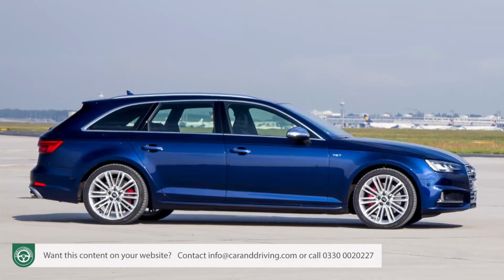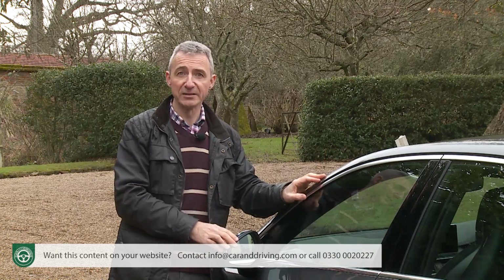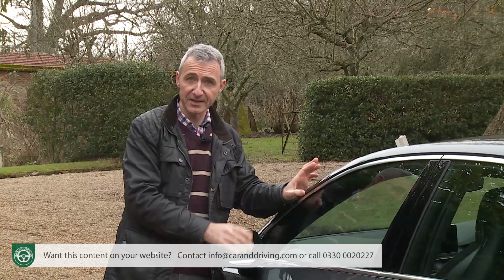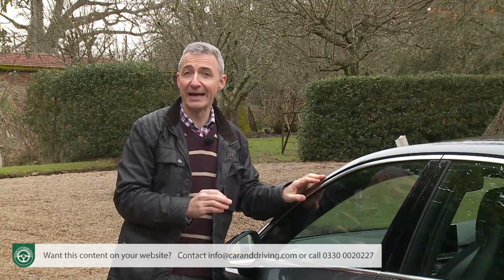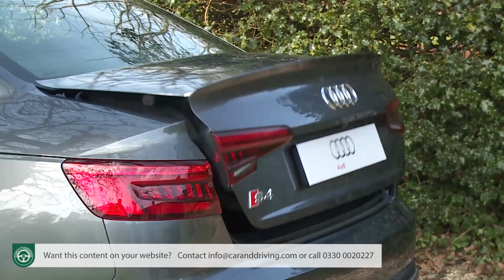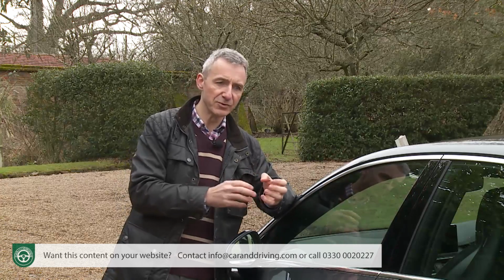Owners of the Avant body style, the kind of people who might want the optional detachable tow bar, might want to organise boot items via an optional rails package that comes with a load securing kit. There's also an optional hands-free tailgate opening system. You simply wave your foot beneath the bumper if you're approaching the car laden down with bags. And as you'd expect, there's also the option of the usual roof bars for luggage boxes, skis, snowboards and bikes.